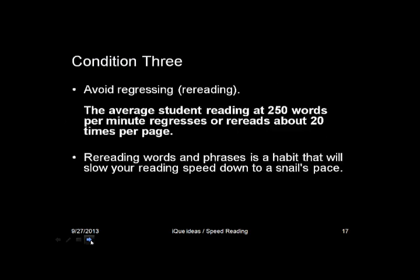Regression is something which I mentioned before. Regression means rereading an idea, rereading a word or rereading a sentence. When you're reading passages, sometimes you might come across words or lines which you're not able to understand at the first go. And what do we do? We stop reading ahead.